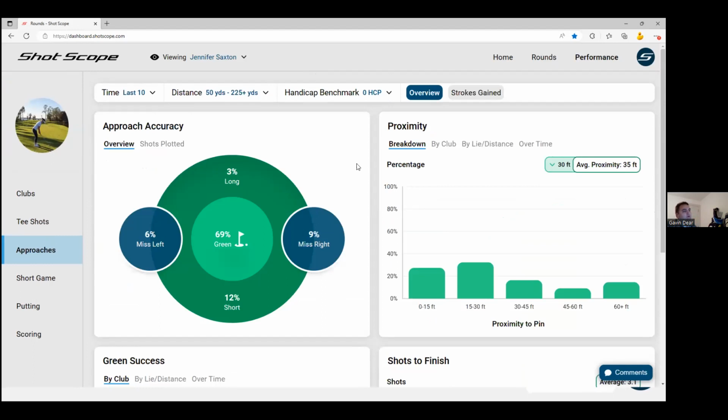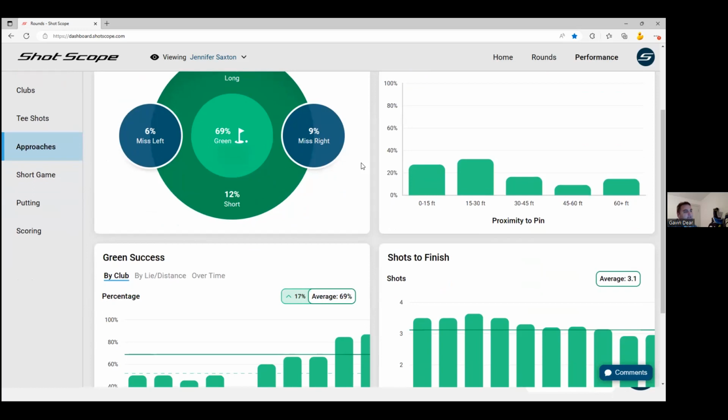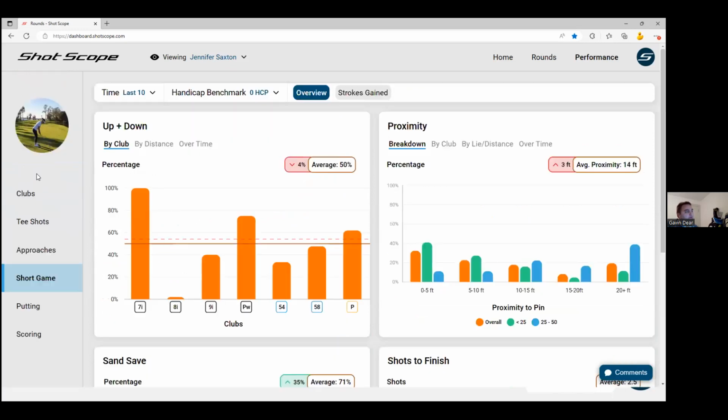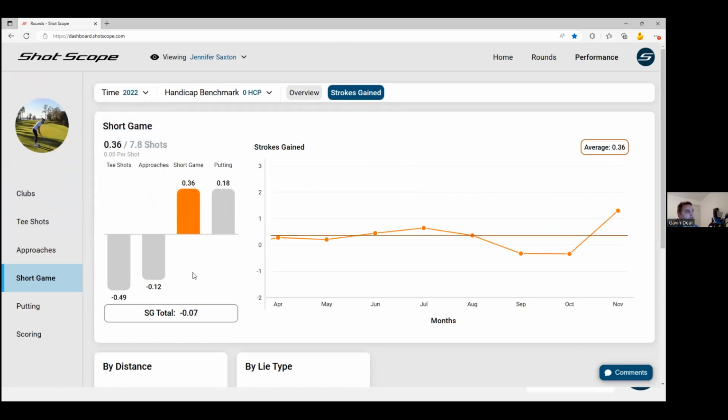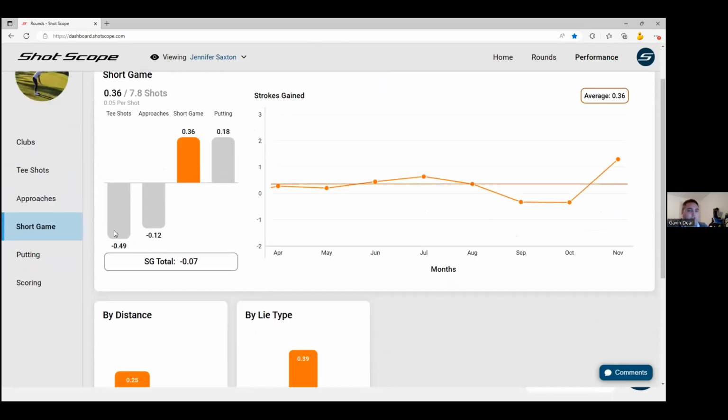So again, quite simply, you've got so much stats and information that you can analyze quite quickly what a golfer would be. So for Jen, we look at strokes gained, last 10 rounds, she's losing strokes gained. We can look at that for 2022. So our last 10 rounds doesn't have the same picture as last year's did. Last year's stats were quite a significant amount of rounds. So, if we're going to go and work on something, it might be tee shots.